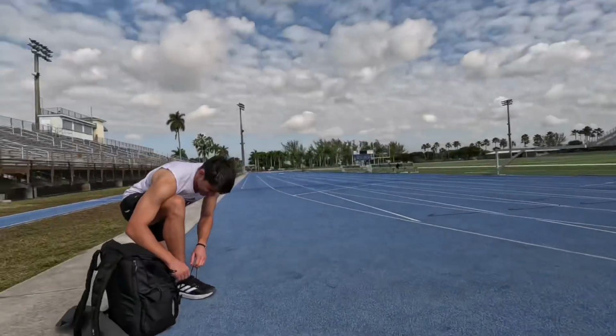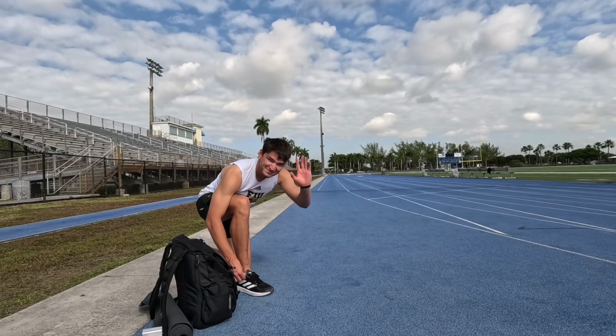Just got to the track. We got a little hurdles and long jump action today. We got Tyler joining in this hurdle session, ready to get his work.